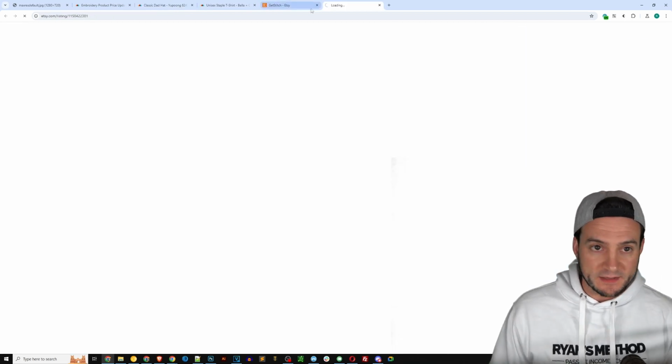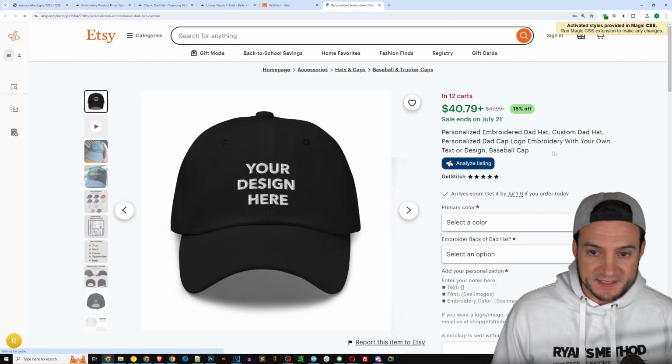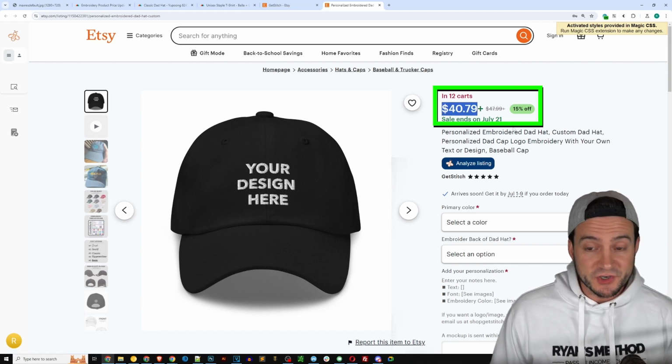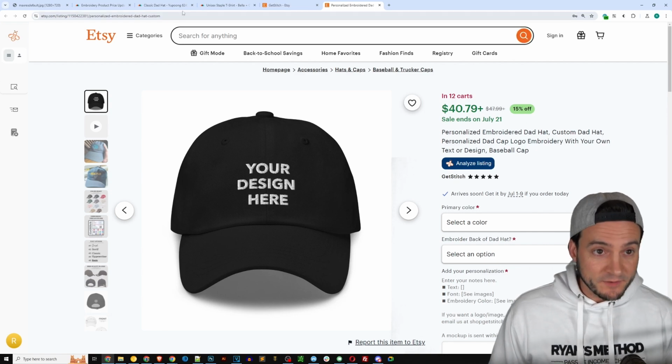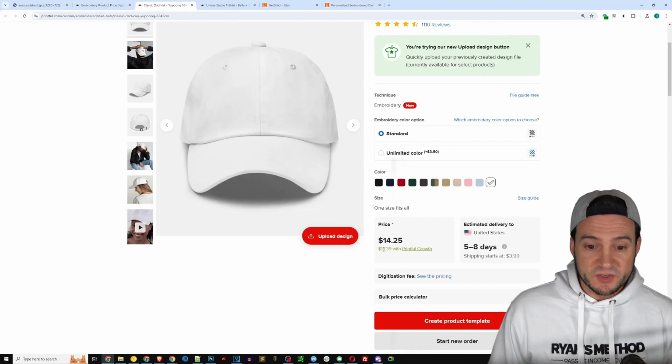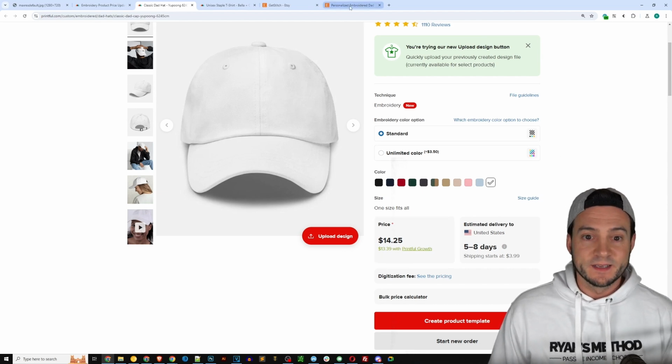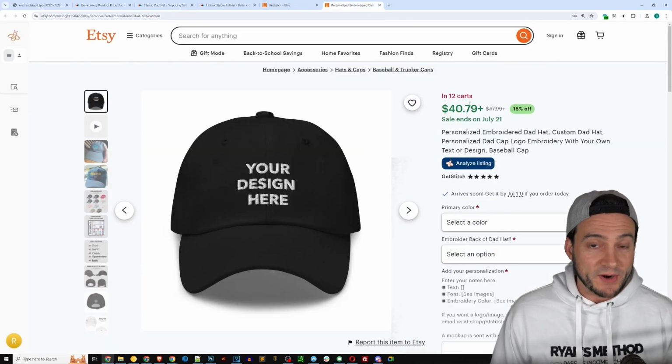We can even view the product listing and get the same in-depth statistics here, but charging $40 and change for this hat, and Printful just dropped the price to $13.39 with growth, which I'm sure he has, right? So just think about that profit margin there.